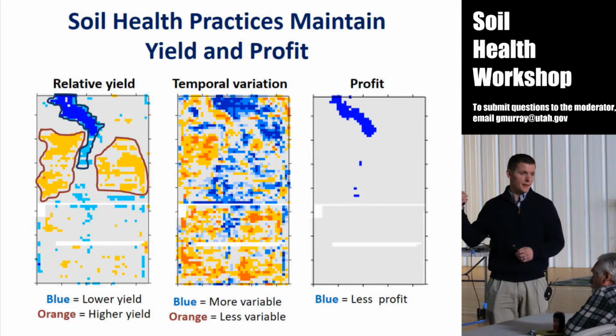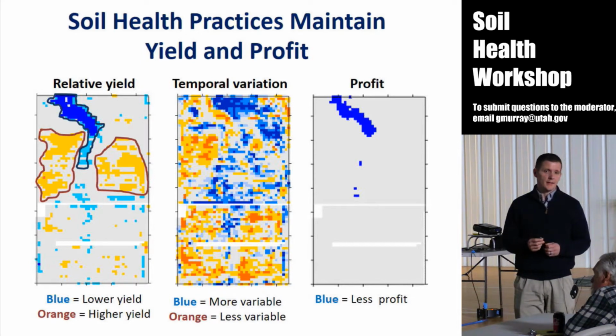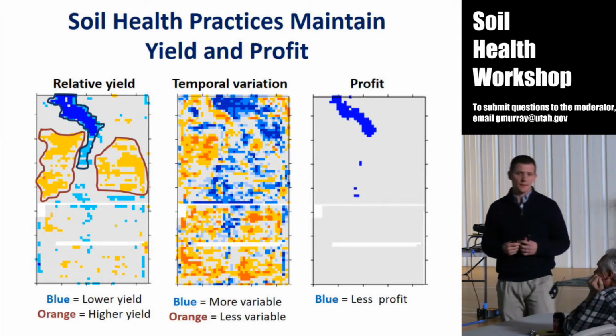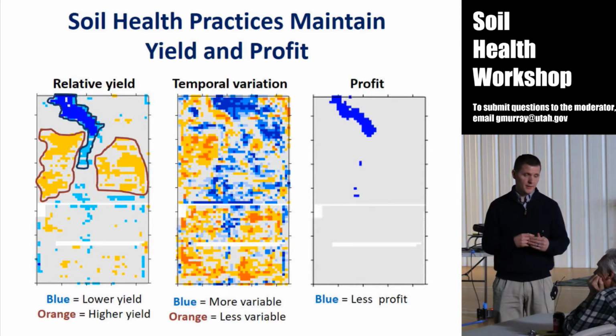And then that third map on there is probably the most important. That's the difference in profit between those 2 systems. And you'll see there that we really did not have a large difference in profit between the 2. And I should mention that for the precision and conservation system, we did not include any subsidy for the cover crop. So all of the costs of the cover crop were added in. And that added cost of the cover crop and some reduced cost from no tillage, it looks like they evened out. Across those 10 or 11 years, we really saw no large differences in profit between the 2 systems.